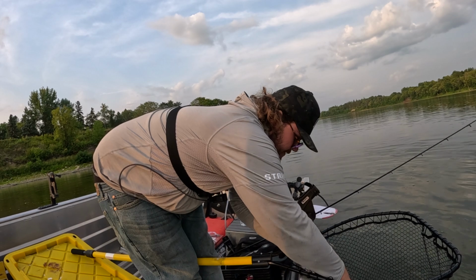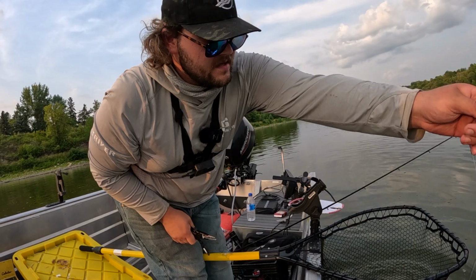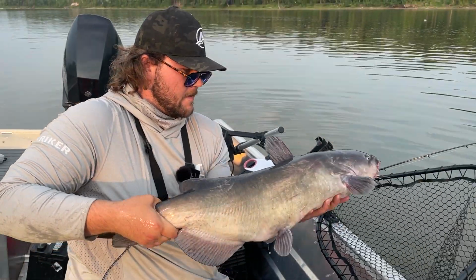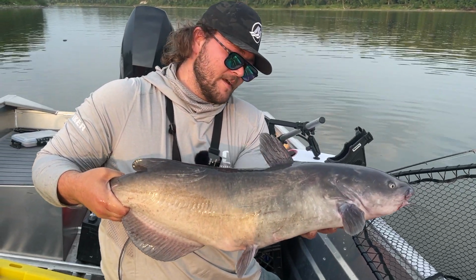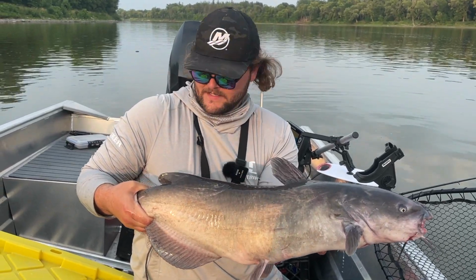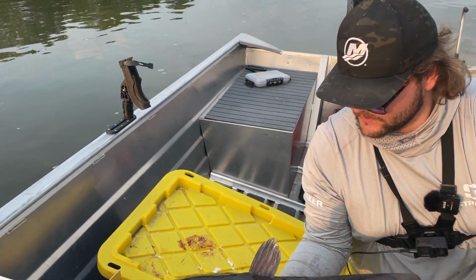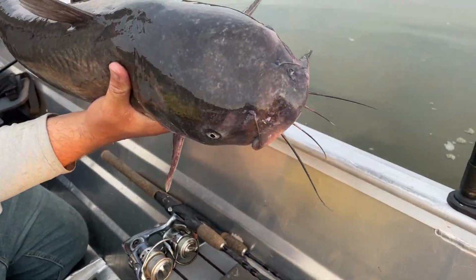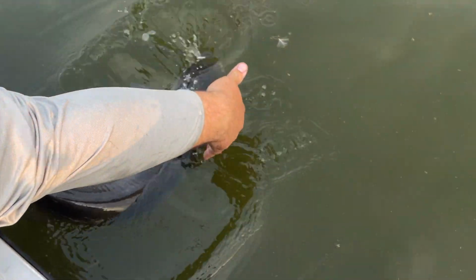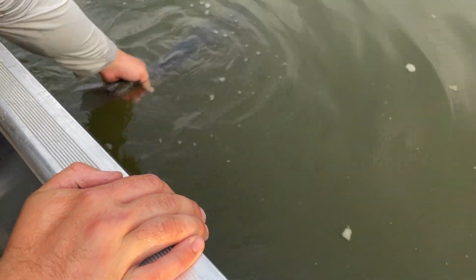Get that hook out of its mouth, its face hole. There we go. Red River Catfish. That's a nice fish. Let's get him on the bump board. 31 3/4. There we go. 31 3/4. Not quite a master, but a good fight nonetheless.